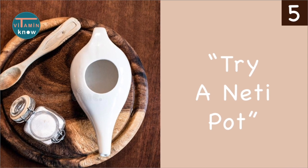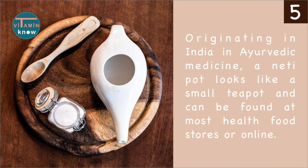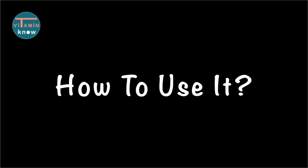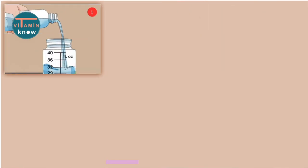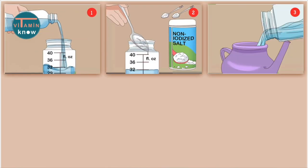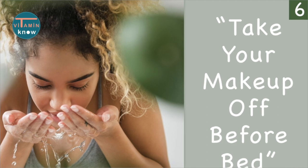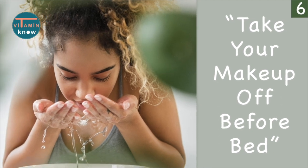The number 5, try a neti pot. Have you heard of a neti pot? Originating in India in Ayurvedic medicine, a neti pot looks like a small teapot and can be found at most health food stores or online. So, how to use it? Simply pour salt water into one nostril and let it drain out the other. It sounds weird, but it might help flush out all that extra moisture in your sinuses from seasonal allergies, colds, or infections.